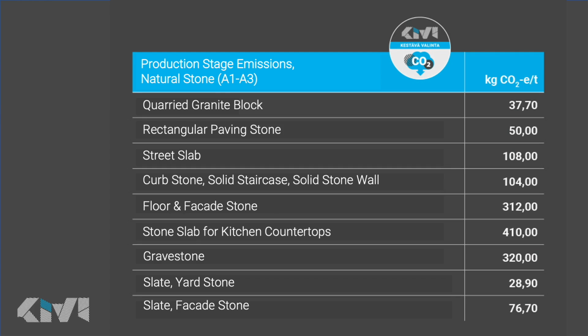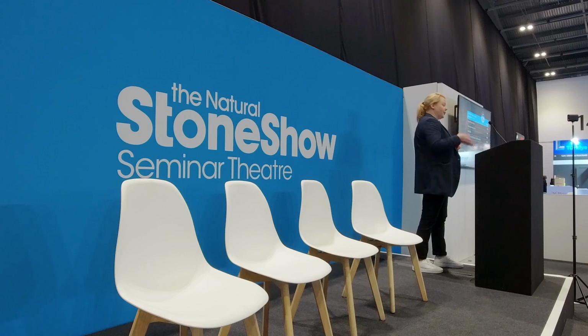As you can see, the more finishes you do to your stone, the higher emissions you get. But still, we are very low compared to some other building materials that are on the market. The number is kilograms of CO2 emissions per ton of stone.